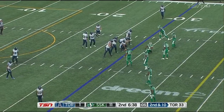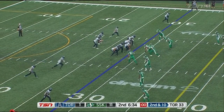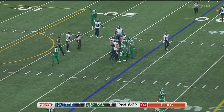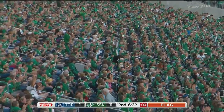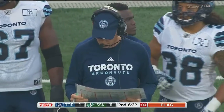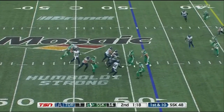Changes things up here on the pre-snap read to see Moncrief and Mann. Flag flies, they don't get the play off. And Mosaic draws its first penalty of 2018. On the battle there. 100-yard games last year for SJ.